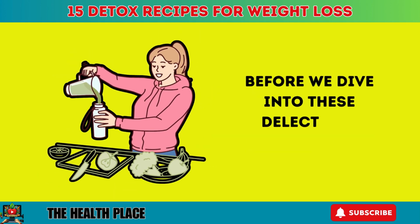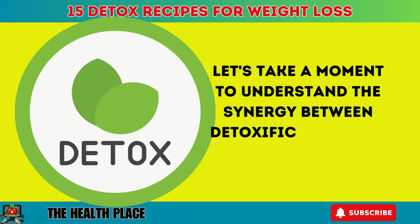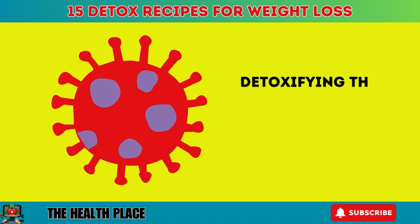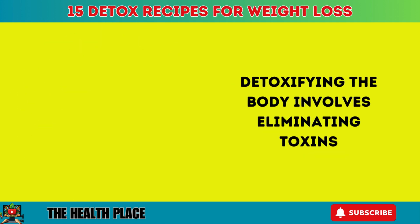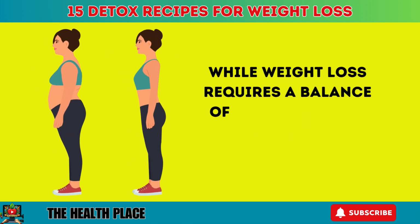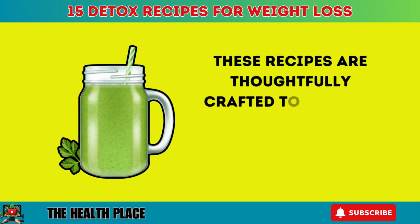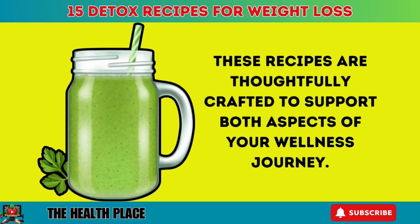Before we dive into these delectable recipes, let's take a moment to understand the synergy between detoxification and weight loss. Detoxifying the body involves eliminating toxins and promoting optimal functioning of organs, while weight loss requires a balance of nutrient-dense foods and a calorie deficit. These recipes are thoughtfully crafted to support both aspects of your wellness journey.